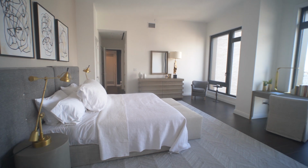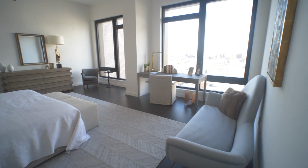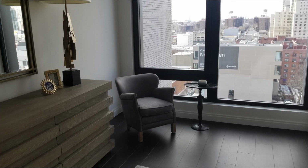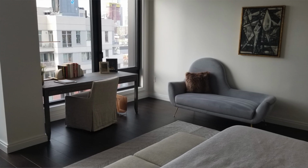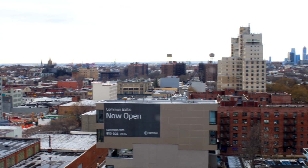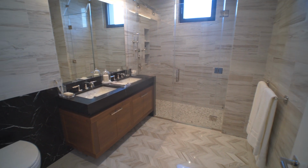This is our tremendous master suite. 600 square feet of absolute luxury for the owner of this apartment. I'm looking at 600 square feet, which is the size of some apartments. Yeah, exactly. 11 foot ceiling, so it's got incredible volume. And then these wonderful views out to the west.